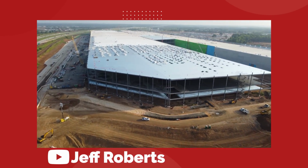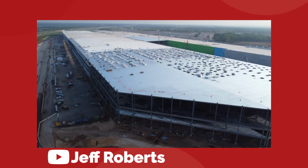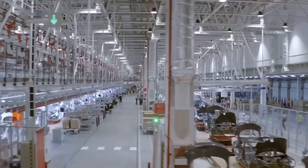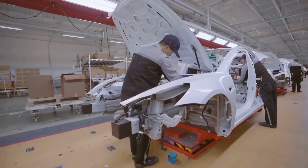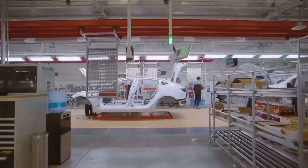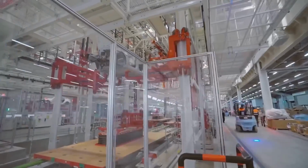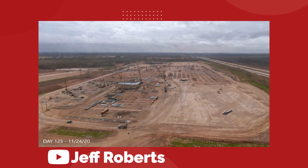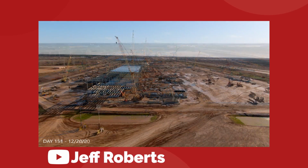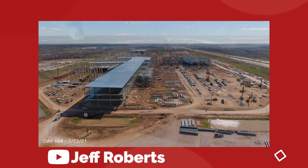Just in case you didn't already know, the Tesla Gigafactory in Austin, Texas is a game changer. As of right now, this factory is just weeks away from beginning its first production run of the Tesla Model Y vehicle and launching the most technologically advanced vehicle manufacturing plant in the United States. You could even argue the best in the world, and the speed at which we've gotten here has been staggering.